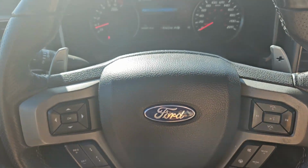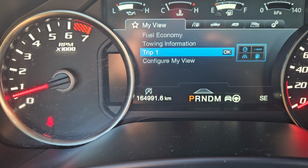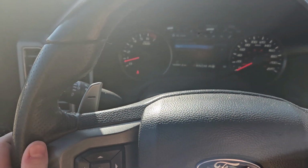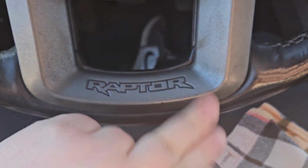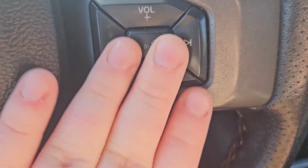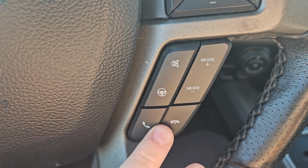Taking a look at the vehicle while it's running, we can see the odometer sitting at 164,991 kilometers. We do have a nice leather-wrapped heated steering wheel with nice red accents. We also have the Raptor logo at the bottom here. Paddle shifters, of course. Volume and media. You do have your mute mode, phone.